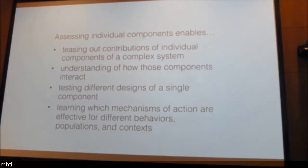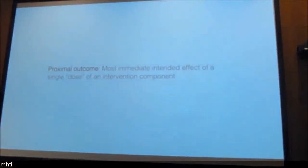In order to do that, though, you really need to have a way to assess a single component. And this notion of proximal outcome, and you will be hearing more about that from Billy tomorrow, is really key here. And one way to think about proximal outcomes, and this came up in Bonnie's talk as well, is that you can think of it as the most immediate intended effect of a single dose of an intervention component. Okay? Now, what you consider a dose will vary by your system, right?